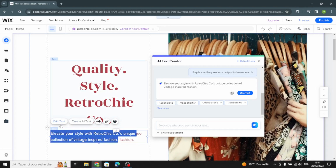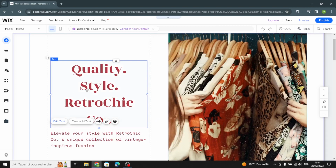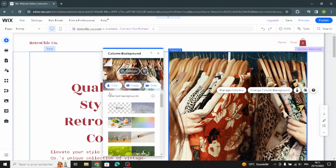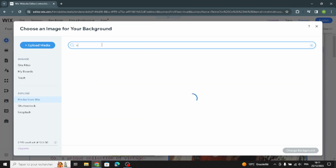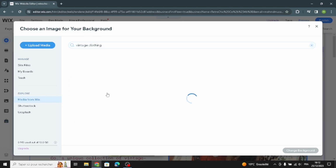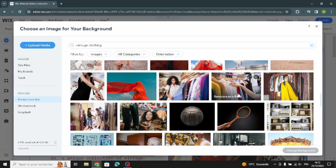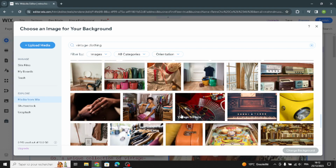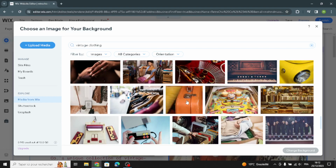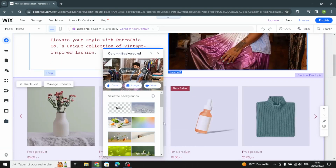Also, if you wanna edit the text, just click here, and you can change the paragraph style, and also you can change the font. So that's it. If you wanna change the image, just click here and go to the image, and you can search whatever you like on the search. For example, you can type vintage clothing. Okay, for example, I'm gonna choose this one here. Okay, so just like this, now you can keep going and change the next section.